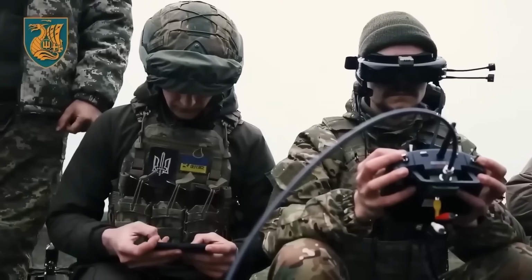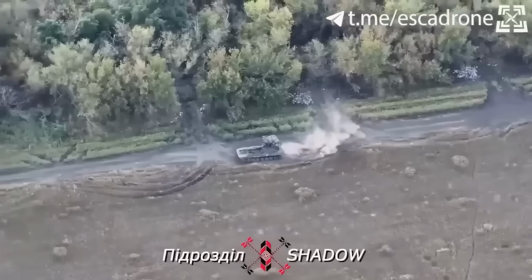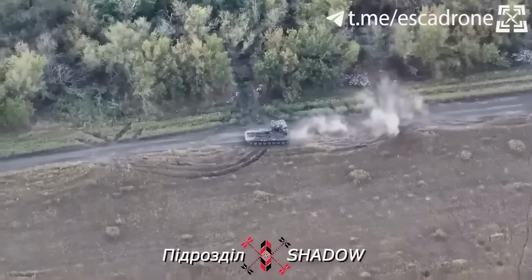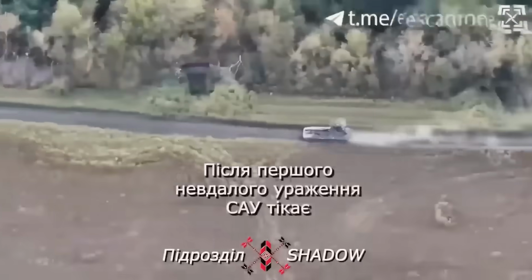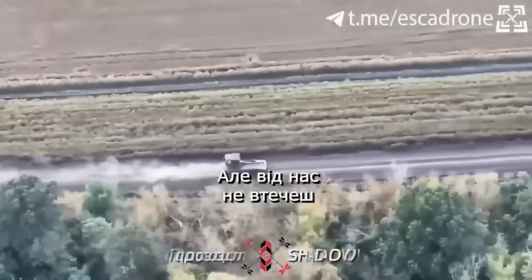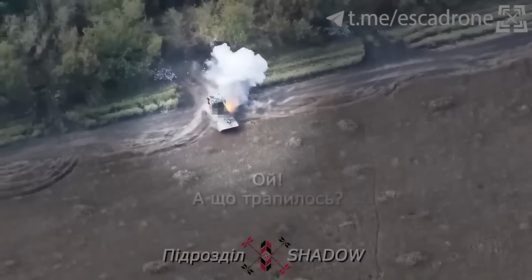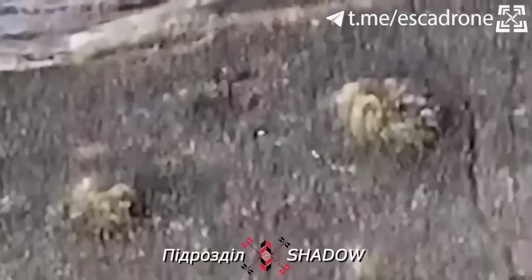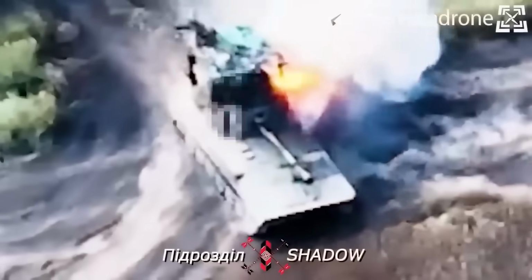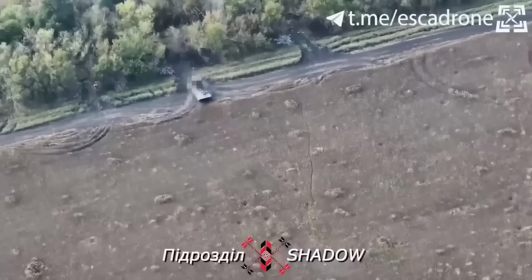Not far away, Ukrainian pilots record the rapid movement of a Russian self-propelled artillery unit. It retreats after the first unsuccessful strike by a Ukrainian drone. The 122mm cannon can fire conventional shells at a distance of more than 15 kilometers, and rockets at a distance of more than 21. It is important for the occupiers to keep such equipment, but they failed. A detailed analysis of the strike shows that the kamikaze drone attacked from the side so that the protective structure on top would not save the enemy's self-propelled artillery system a second time.